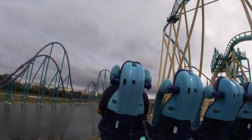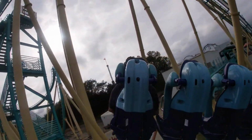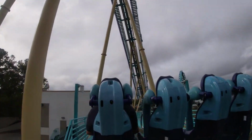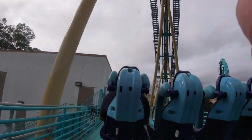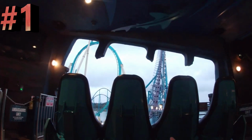And that's Kraken. Great ride. I'm telling you, that last little corkscrew, whoo, will get you. All right. If you've ever been to Orlando, probably if you've ever watched roller coaster videos, you already know what number one is. Undeniable. Number one is Mako.